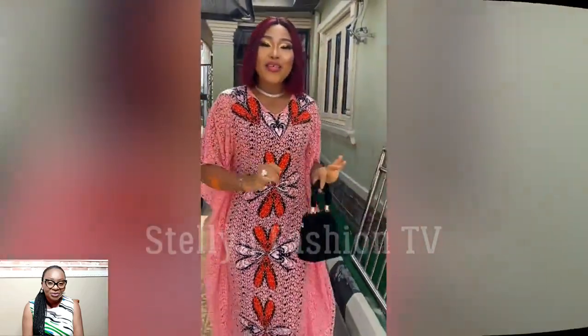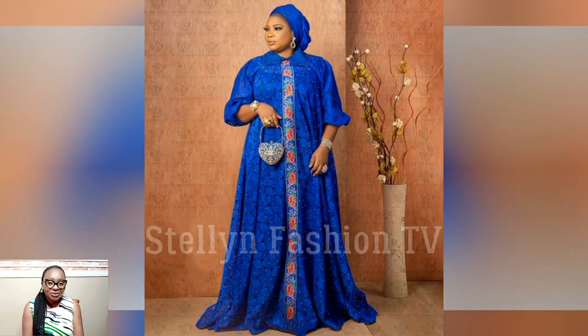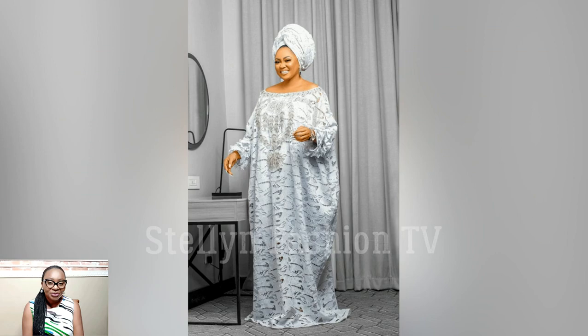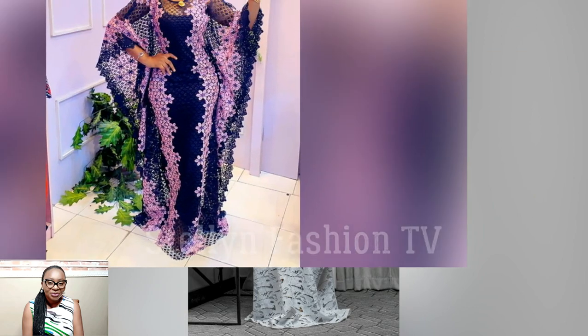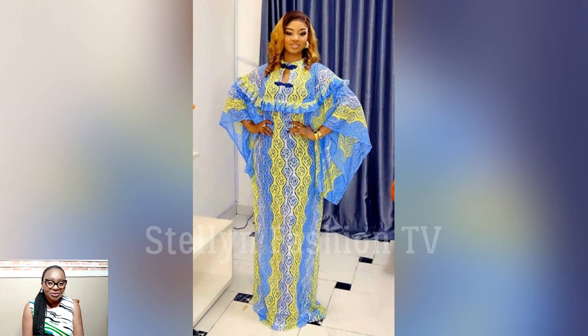So today is about Boubou and Kaftan. Boubou and Kaftan that will make you outstanding, that will make you beautiful, stunning in any occasion that you want to attend. Is it for a wedding, for a naming ceremony, housewarming, baby dedication, even for a birthday or birthday photo shoot? These styles are so gorgeous that they can inspire you and make you stand out in any of these aforementioned events that you want to attend in the near future. So stick around and watch the rest of the video.